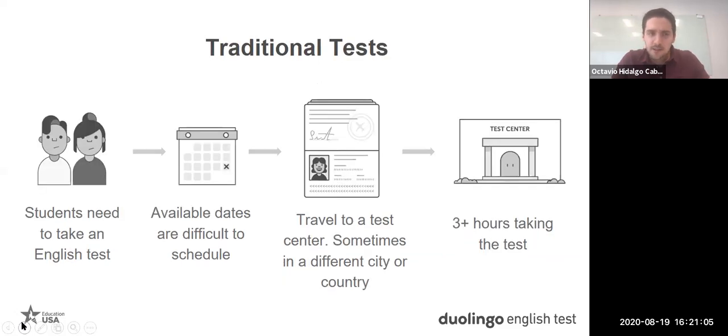Moving on to the next slide. When we talk about traditional tests and the context that I'm describing, you have that the students need to take an English exam, and usually the first struggle is finding a date or booking an appointment to take your test. For example, last year I had the opportunity to travel to a couple of countries in Latin America, Costa Rica included, and a couple of other countries in Central America. And it was quite interesting for us to receive this feedback that in some cases, the students have to wait a couple of weeks to take their exams. And with the Duolingo English Test, you can do it anytime without going to a test center and without waiting or taking the test for more than 3 hours to receive your results, okay?